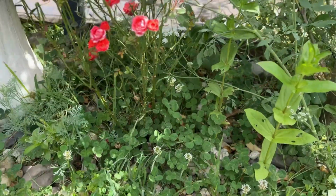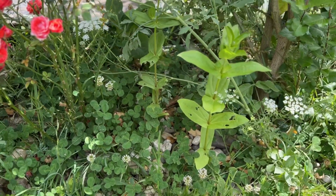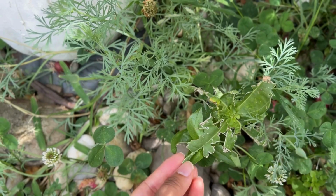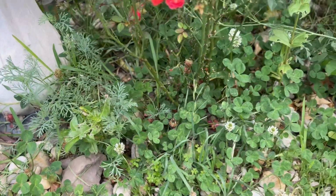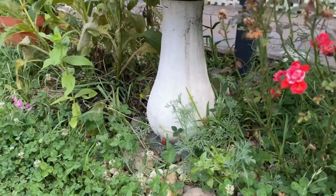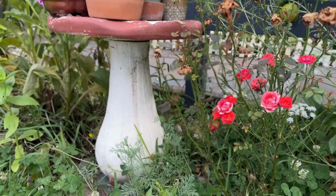A very sad thing happened when I put this in. I don't know what, but the leaves started to get eaten up. I can show you one just right here. You can see what's happened to that. I was really upset about this, but I was happy that these seedlings looked okay. I did put some snail pellets to keep them safe from the snails, because I didn't want the snails to get to them before they get a chance to grow new leaves.